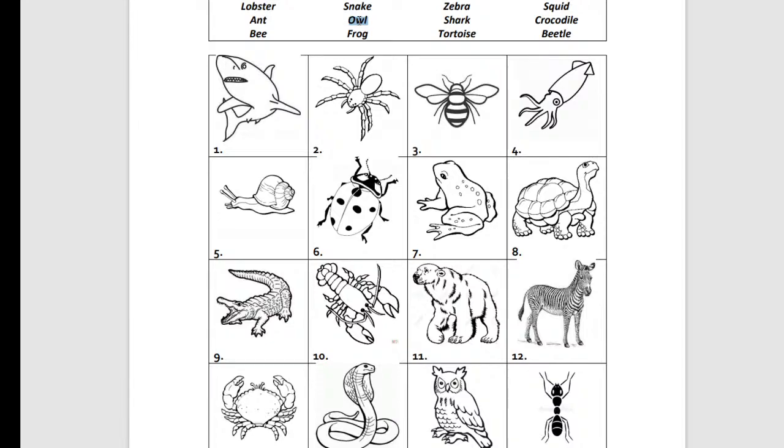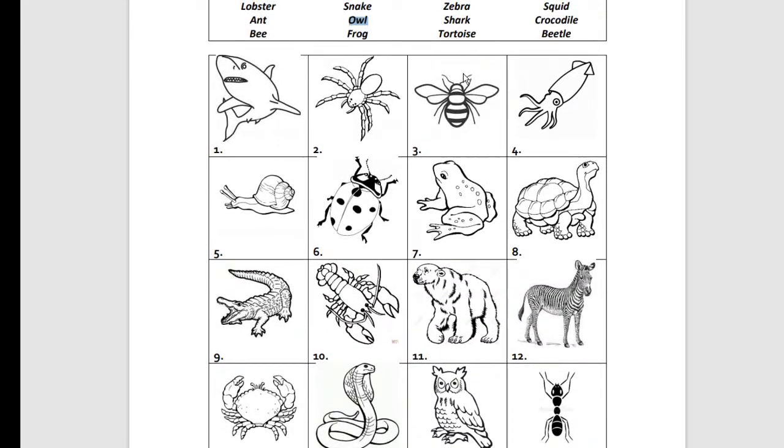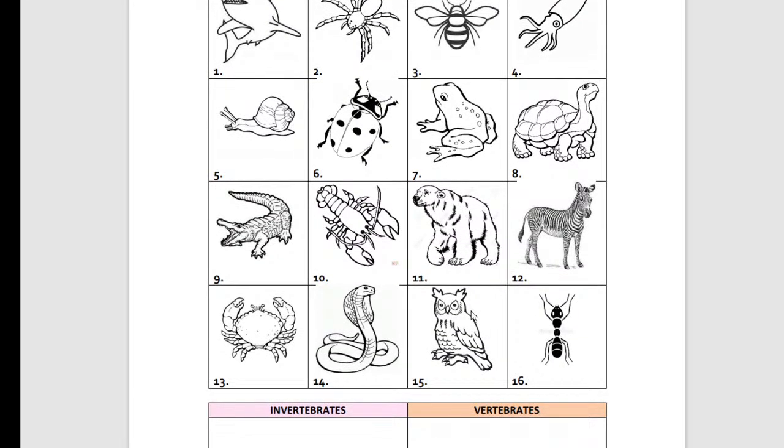Can anybody tell me the number for an owl? We have an owl here. Does anybody know the number for the owl here? Maybe 11? 15? Yes, 15.